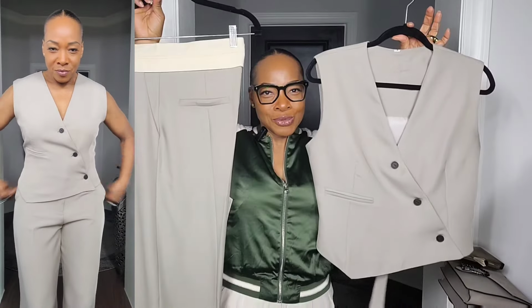And let's get started. I actually have three looks for you today. Again, all in these monochrome shades of green, like a matte muted green. So the first look for you, we started with a suit. And this is a Zara suit.